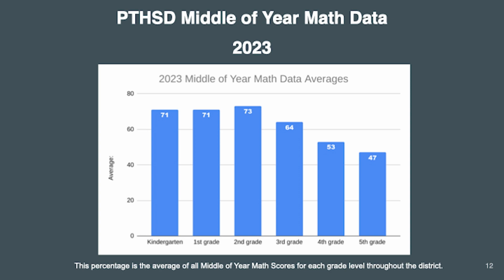This is very normal. Within K and 2, students work on their addition and subtraction, as well as place value. When you get into grades 3, 4, and 5, we get into the more challenging, more rigorous concepts. It includes multiplication, division, fractions, along with multiplying and dividing fractions, and problem solving and critical thinking. So this is very normal, but as you will see on the next slide, you will see the difference between our 2022 scores versus our 2023 scores.